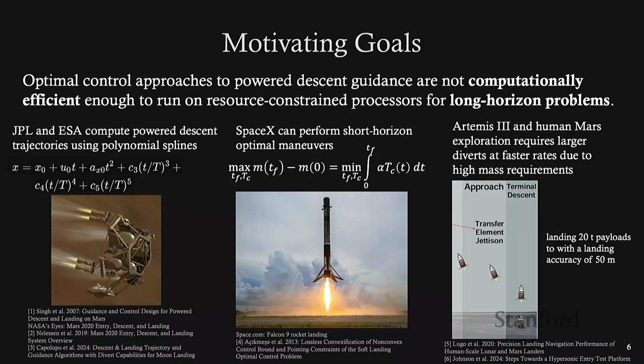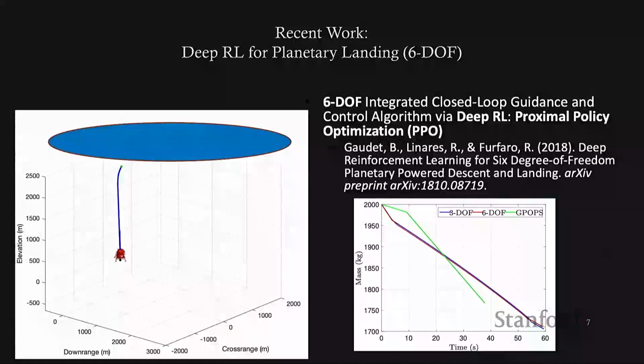So now I'm going to do a quick overview of a lot of the work that we're doing in this area before getting to the main topic of the talk. What have we done in this area? What are some interesting things that we've looked at? In the past, we've done a lot of deep reinforcement learning approaches to try to alleviate this problem of real-time closed-loop guidance solutions for the entry, descent, and landing problem. One of the issues that we have is how do we move from simplified 3 degree of freedom solutions, where you think of this as a point mass particle, to 6 degree of freedom solutions that have complicated actuator geometry and take into account the rotation of the craft.